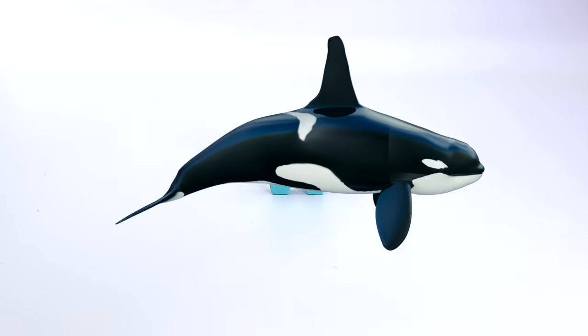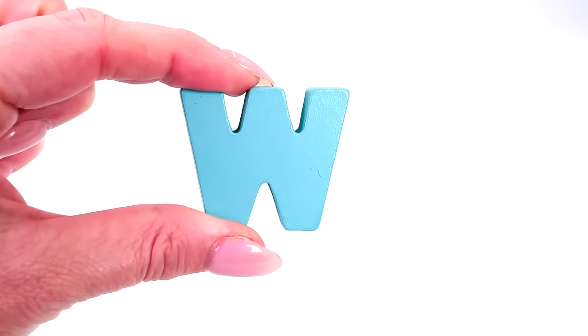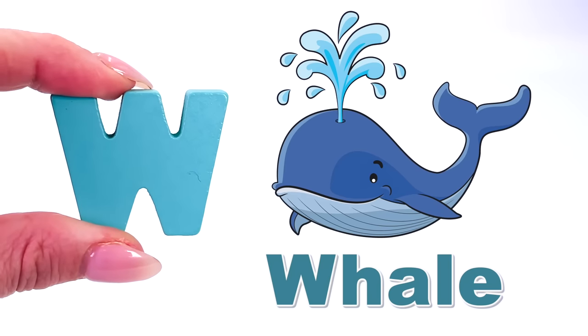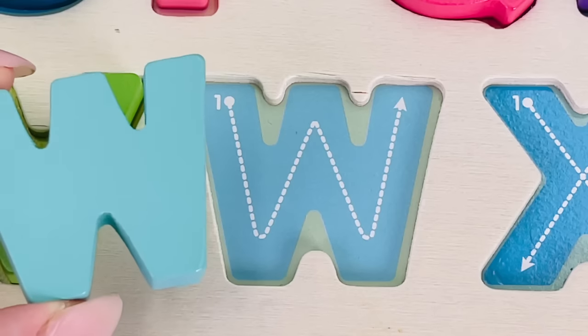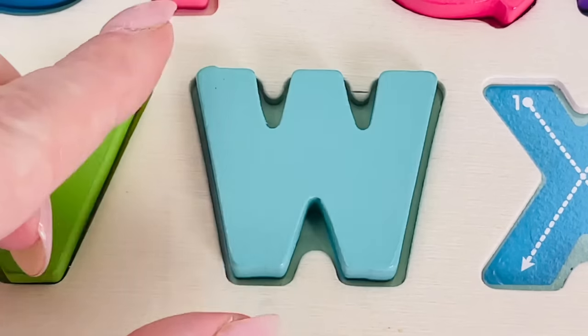What is it? It's a whale. And look, we found our next letter, the letter W. W is for whale. To write the letter W, we start at 1 and make 4 separate diagonal lines.